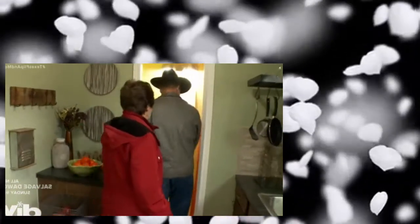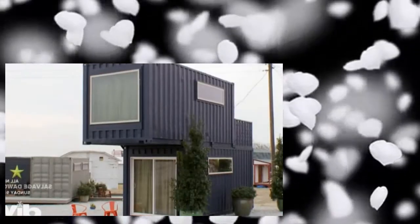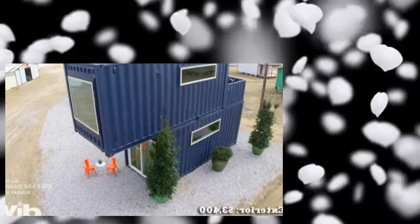Glenda's son is intellectually handicapped, and the idea is for this house to become his very own home in Glenda's backyard. The exterior sandblasting and painting was a snip at $600, but the windows and doors bumped up the cost of the exterior to $3,400.